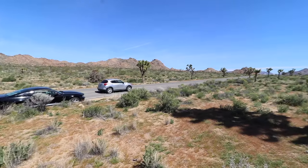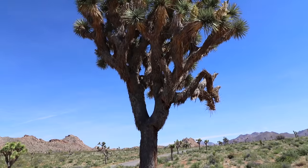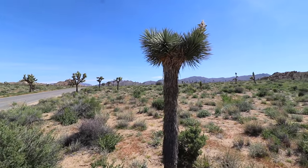Joshua Tree National Park, of course, is named after these. The actual Joshua tree. These things are pretty darn funky looking. If you've never seen one before, they can look pretty odd to you. This is an example of a pretty big Joshua tree. In most places, they're pretty short and shrimpy like this guy.